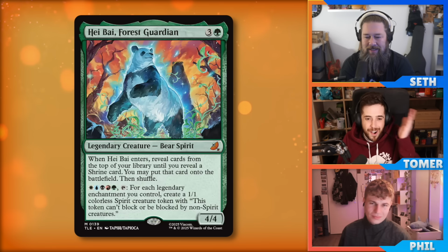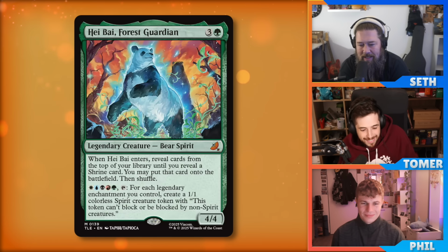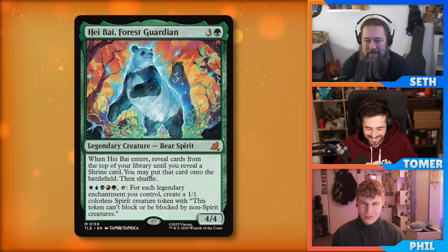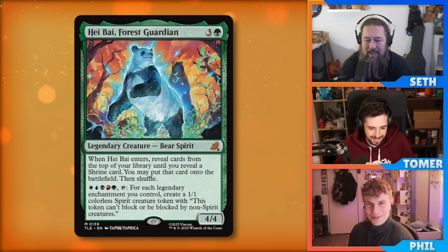What do you think, Phil? They're all uncommons. It's like a budget deck. Budget, yeah, sure. Gotta get the foils though, and the original Kamigawa is not cheap in foil. Yeah, I don't know. I don't make the rules.